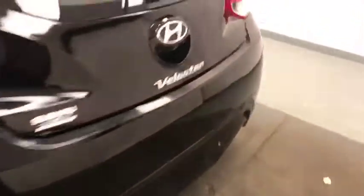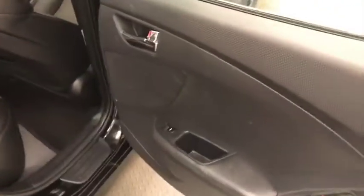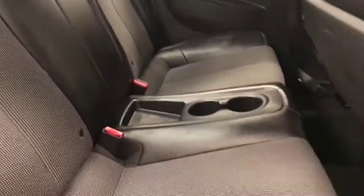Moving on to our exterior features, we have steel rims, backup camera, and more cargo space. Rear options include power windows and 40-20-40 split seating arrangement.